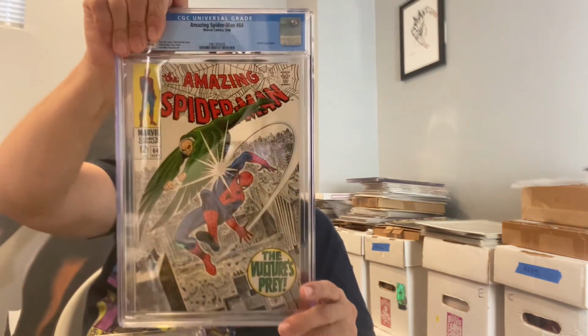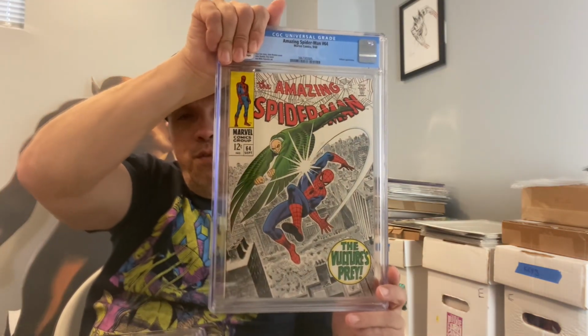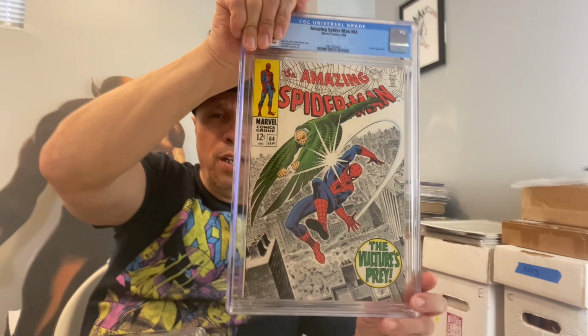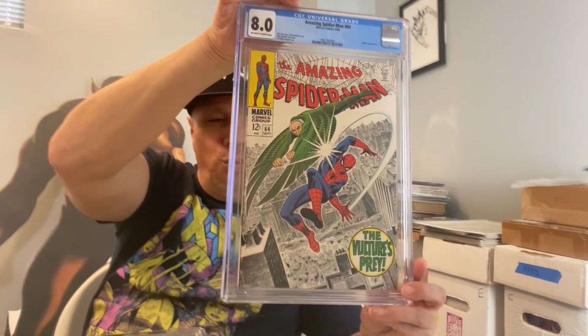Let's take a look at this one here. Amazing Spider-Man #64. Gorgeous Vulture appearance right there. Gorgeous Vulture cover. And 8.0. Whew. I'll take that. Sweet cover.